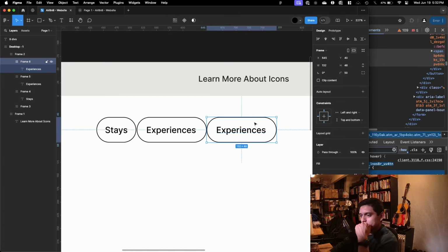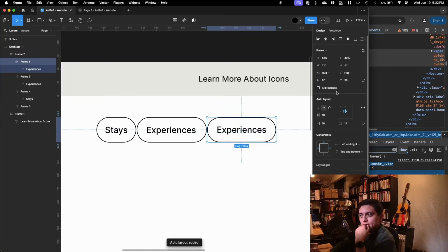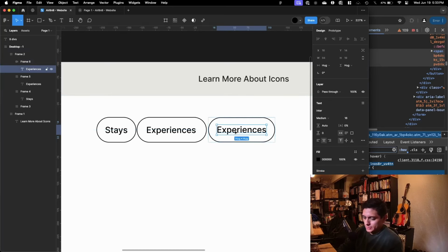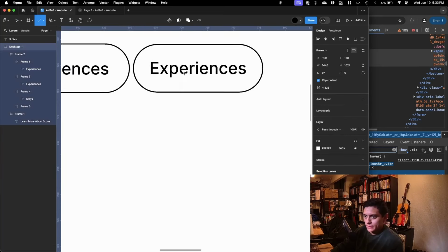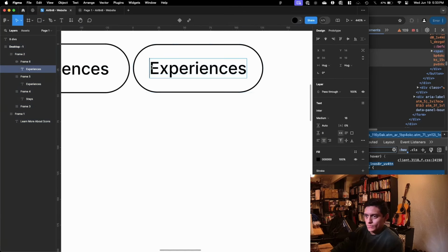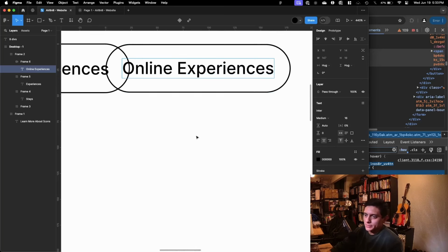Oh, wait. There's a way to do this. Auto layout. Horizontal gap. Oh, I think this is what I wanted. Horizontal gap 16. And this is what? Between items is, we don't need this since there's only one item. One in the center. Let's do mother. Online experiences. There we go.